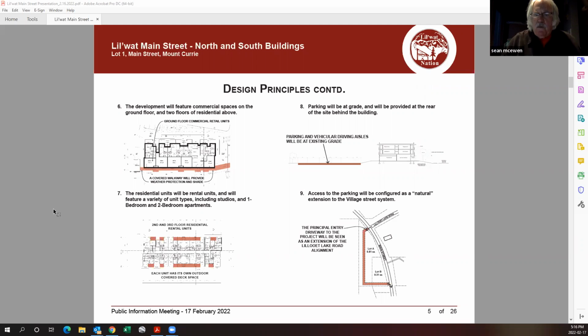We are going to be accommodating the needs of the automobile at the back of the site. Parking is going to be at grade and hidden from view from the highway and the main pedestrian route behind the buildings. And the access to the parking would be thought of as more of a natural extension to the village street system. The Líl'wat Lake Road, Highway 99, is going to extend into the site and go through the parking area and then come back onto the highway at the very south end of our proposed project. Next slide, please.